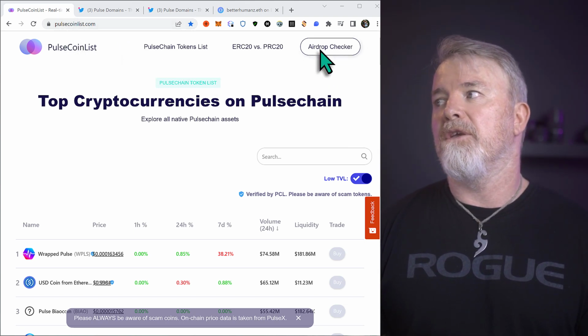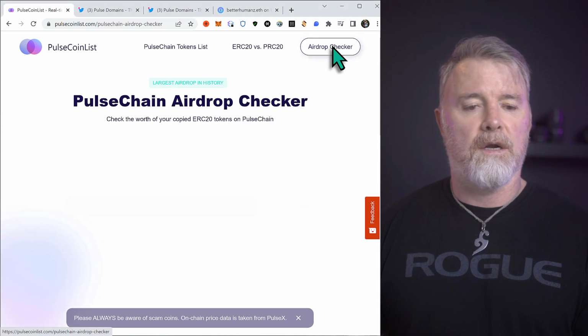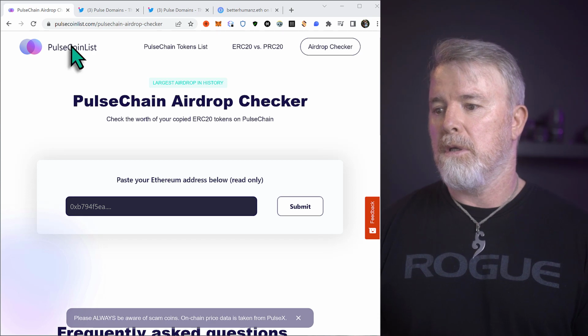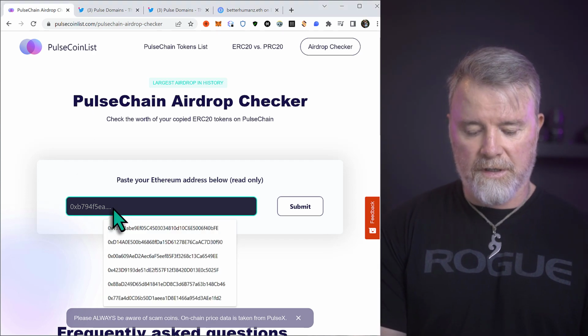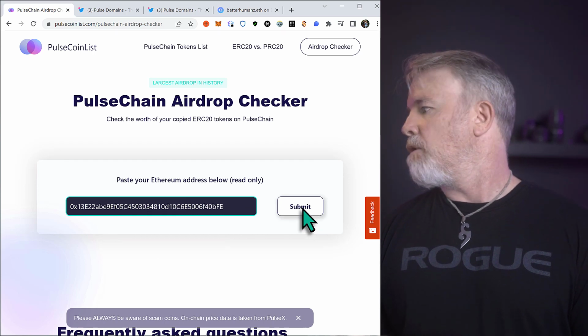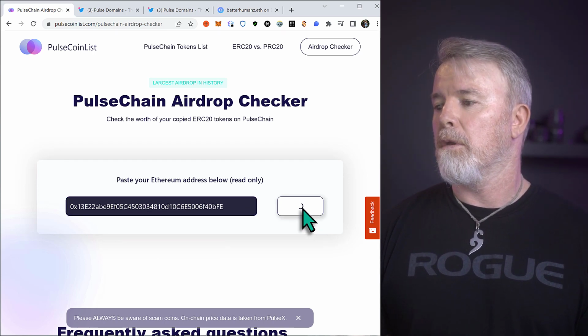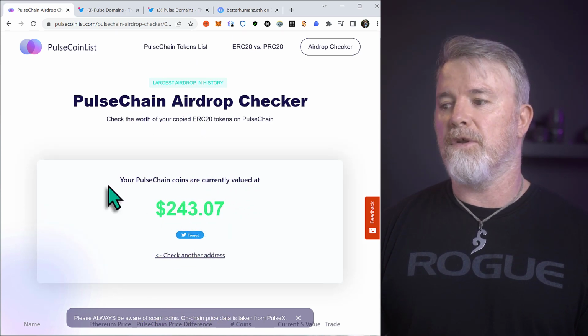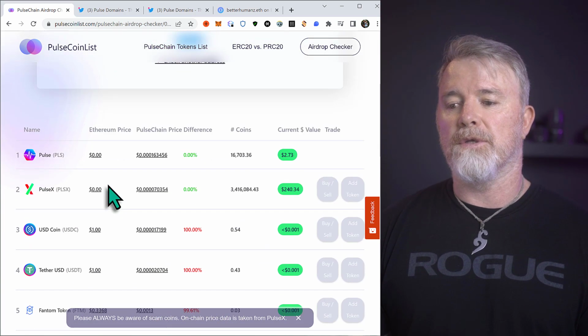But you can come to the airdrop checker, all right? And I'll just use this address here as an example. I'll put that in here. So this is just an Ethereum address out of MetaMask. And click on submit. And this is showing me that it's worth $243 in Pulse tokens that I have.